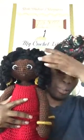And then I came back, and the yarn that I settled on is the Hobby Lobby I Love This yarn in the color brown. So this is not the I Love This cotton. This is the acrylic I Love This yarn in the color brown.